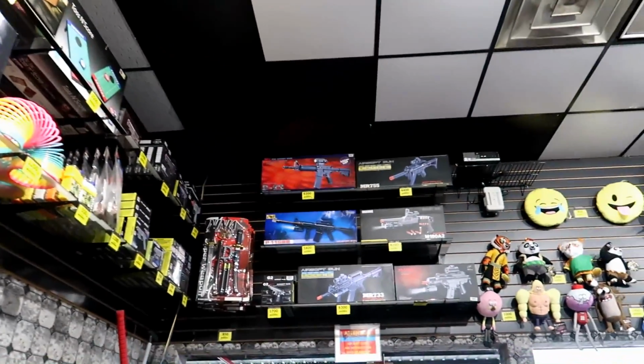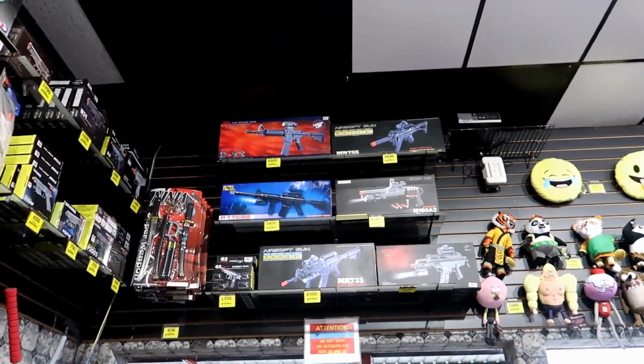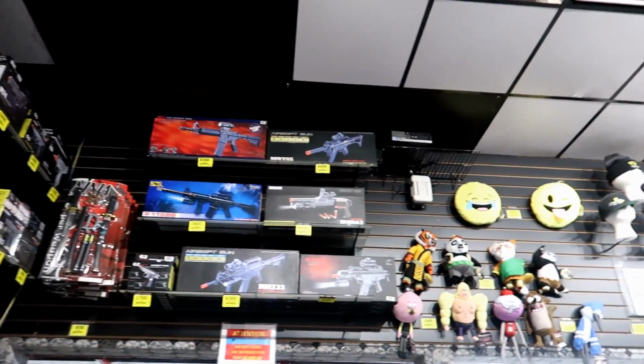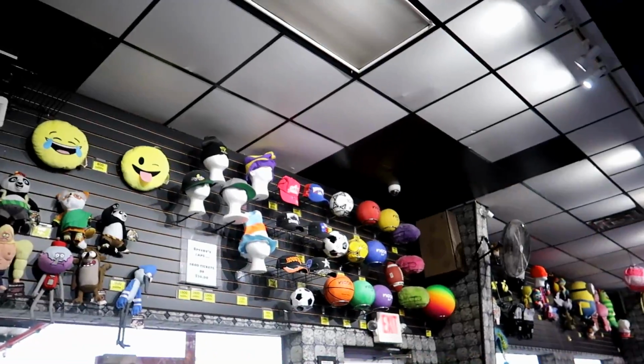Here's a weird thing back here. They have airsoft guns. Oh, yeah, that is weird. I've never actually seen airsoft guns in an arcade. That seems very odd to me. Then they have some stuffed animals, some hats, and more stuff around the arcade.